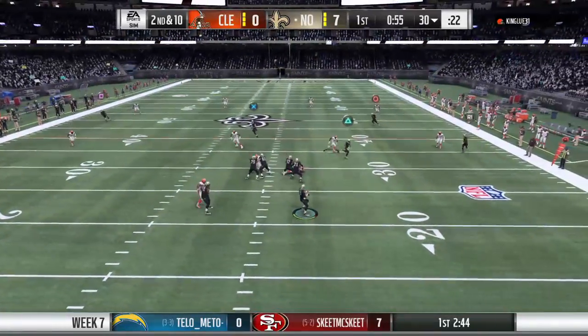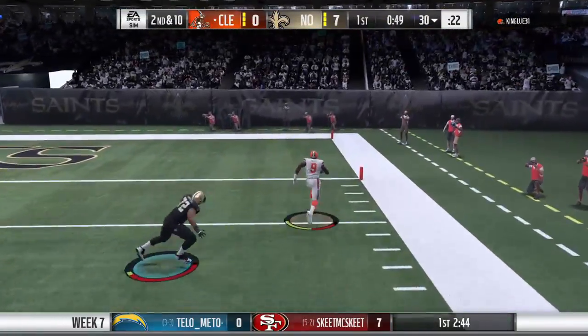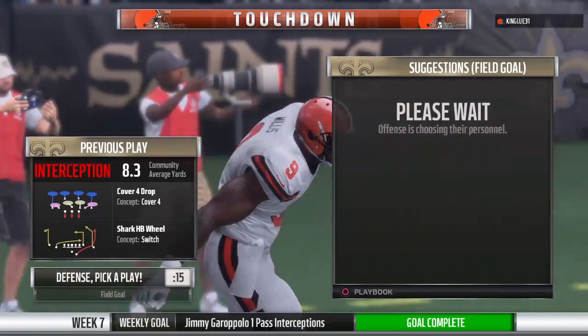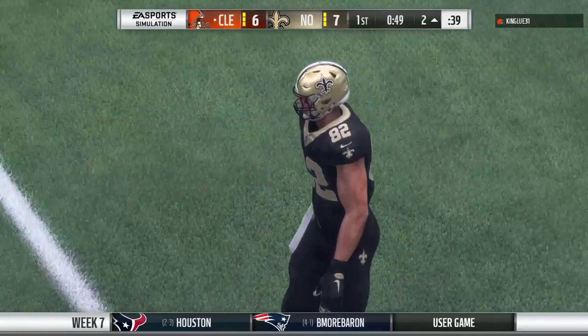It's Garoppolo, looking for his tight end Fleener, and it's intercepted. Picked off at the 35. And he takes this one back into the end zone, and the Browns defense has a touchdown. Making back-to-back weeks now with a pick six for him. He had one a week ago.